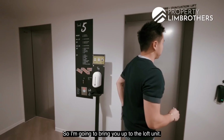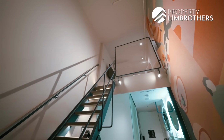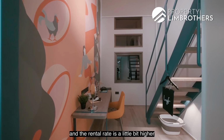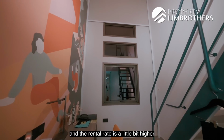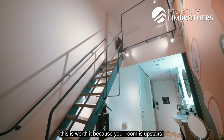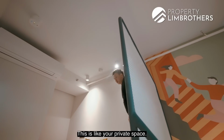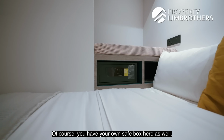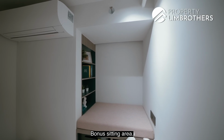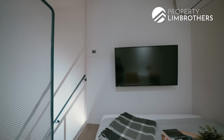So I'm going to bring you up to the loft unit. The loft unit is bigger and the rental rate is a little bit higher. But if you want to have a duplex version, this is worth it because your room is upstairs. It's like your private space. Of course, you have your own safe box here as well. Bonus sitting area. You can sit here, chill out, read while you watch your television.